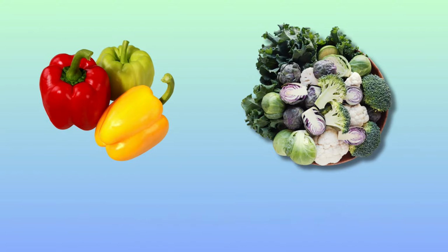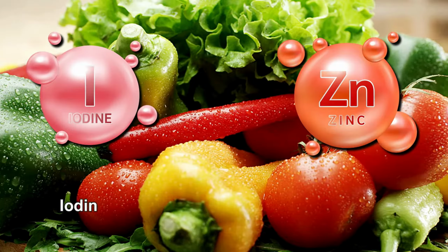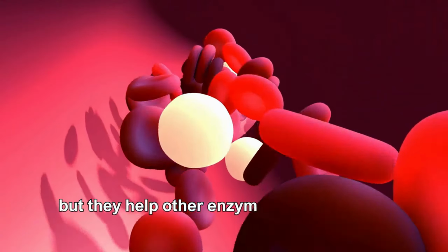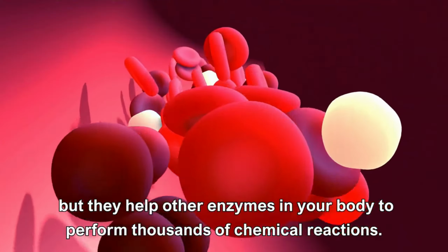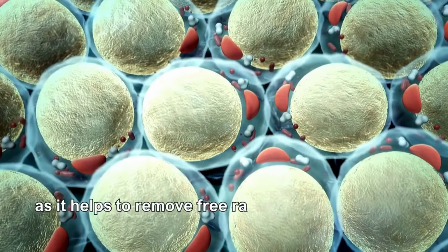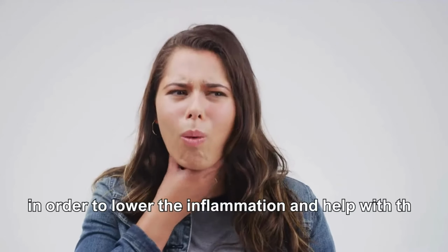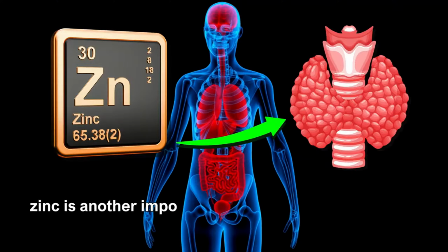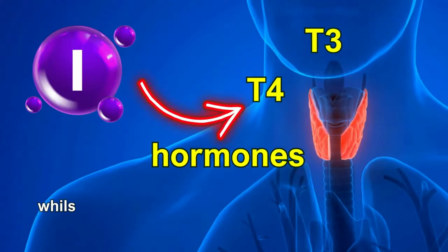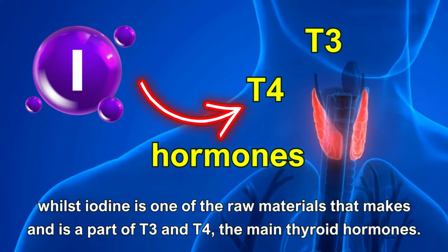Now, let's talk about some more trace minerals that are vital for normal thyroid function. Iodine and zinc are trace minerals, essential nutrients that we need in very tiny amounts, but they help other enzymes in your body to perform thousands of chemical reactions. I've already talked about how important selenium is for your thyroid, as it helps to remove free radicals that are created when your body makes thyroid hormones, in order to lower the inflammation and help with the conversion. However, zinc is another important mineral that plays a key role in helping the thyroid to synthesize new hormones, whilst iodine is one of the raw materials that makes up T3 and T4, the main thyroid hormones.